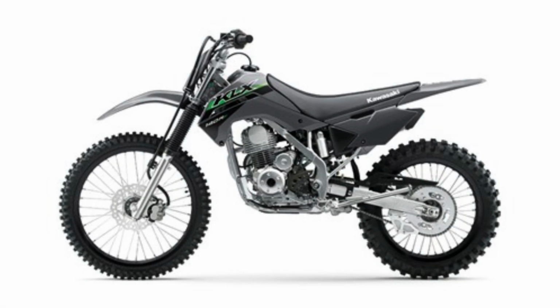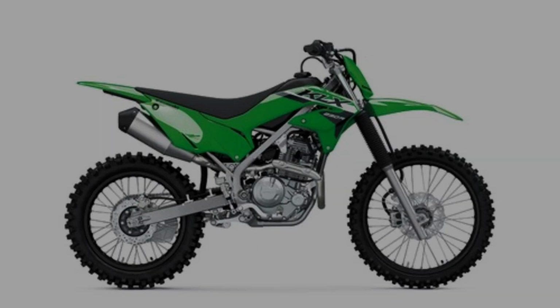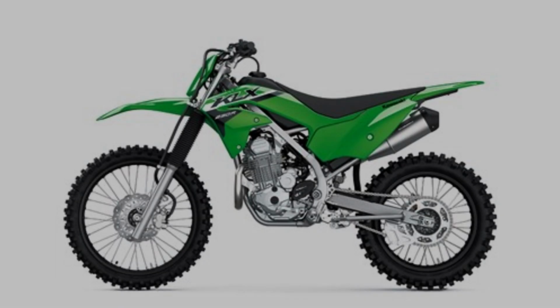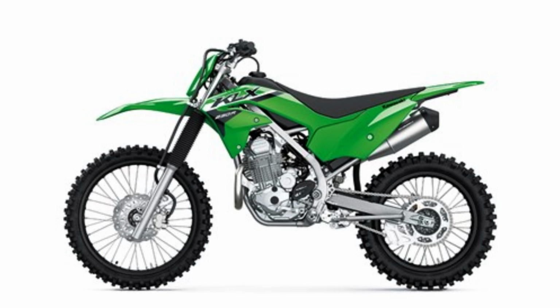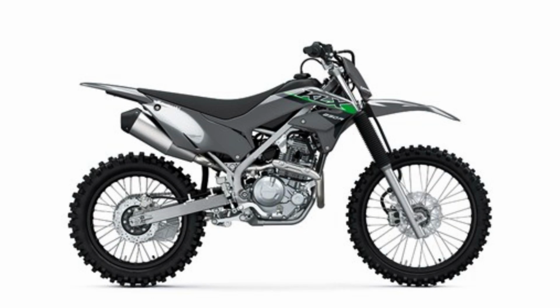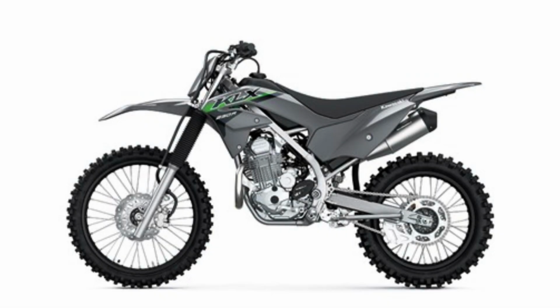We move up to the 2024 KLX 230R, which has a 223cc engine and a 6-speed transmission. Ground clearance is 11.8, seat height 36.4, 1.7-gallon tank, 53.5-inch wheelbase, and weighs 260 pounds. Cost is $5,150, up $400 from last year.